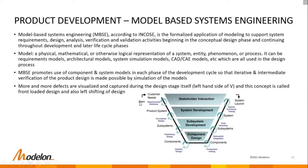Since we are going to use models in each phase, for example, requirement models at the requirement stage, architecture models at the architectural stage, then system models at the system stage, component models at the component design stage, the same models can be utilized in the verification phase also. So basically it improves your design process. You're able to identify the failure modes in your design as early as possible, that means on the left hand side itself, so that when you go to the right hand side, you will see far fewer defects in your design. This is called, in the product development domain, front loaded design or left shifting of design.